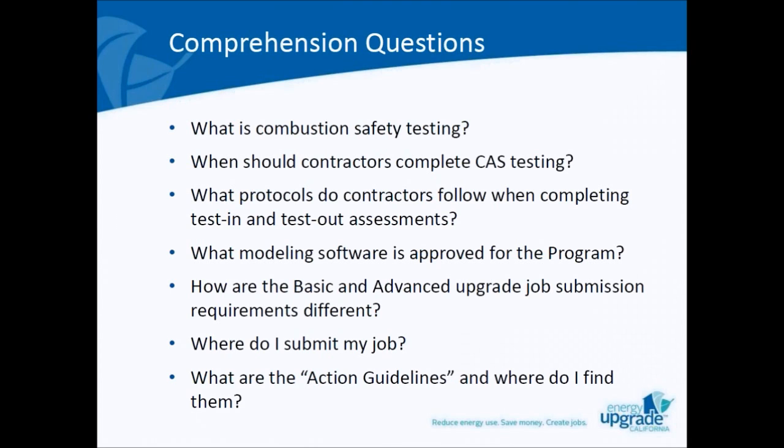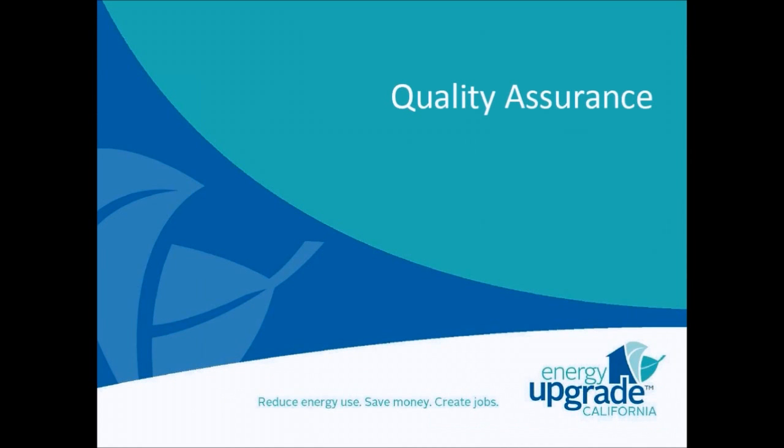What are the action guidelines and where do I find them? The action guidelines are these augmented BPI protocols that contractors utilize out in the field. These are the ones that are discussed during the advanced technical training. That's that one-day training. And you find them on the document library. Visit buildagreenutility.org, click on resources, and then click on document library to find the action guidelines under the job submission resources.